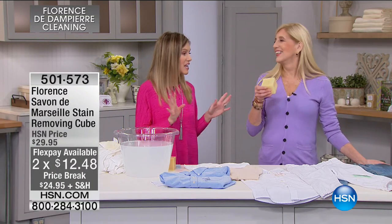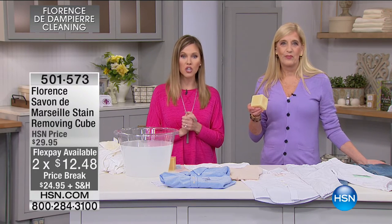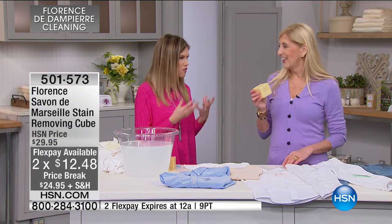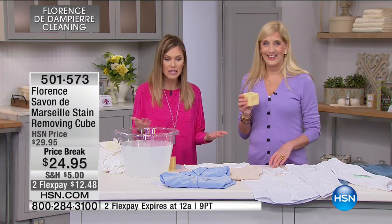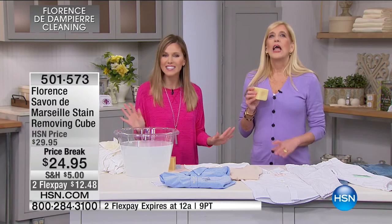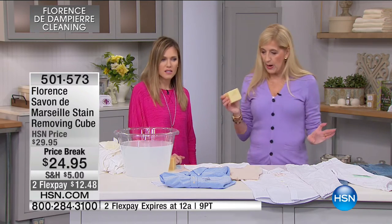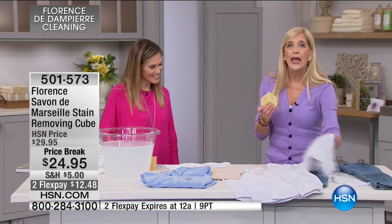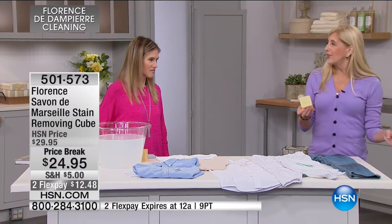Okay, I let everybody know we teased you with this earlier. This is a stain removing cube that has the Savon de Marseille, that powerful legendary soap that they've been using in France for centuries. And you've created a concentrated cube to help remove any stain. It is, exactly. Smell how wonderful it is, this natural smell. Delicate. And with that, you can really remove any stain. We're going to start with a jean. Uh-oh. That's tough.